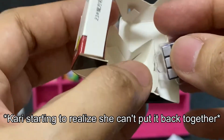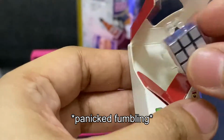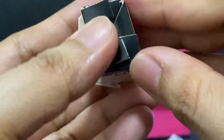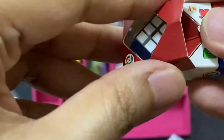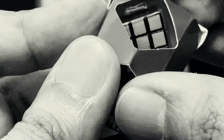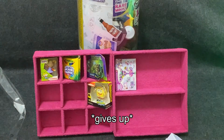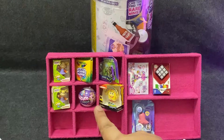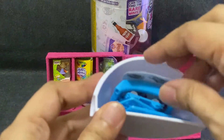Oh no. You can do it, guys. Okay, I'll figure it out later. Okay guys, this is the second ball. Another Angelica, Unicorn Squad, Fingerling, Rubik's Cube, and the cart. Okay, so we're gonna assemble the cart.